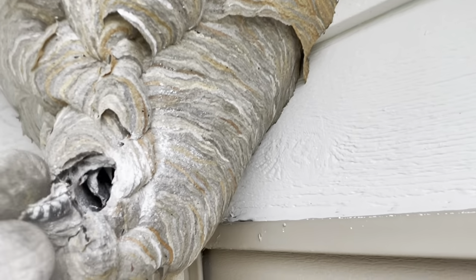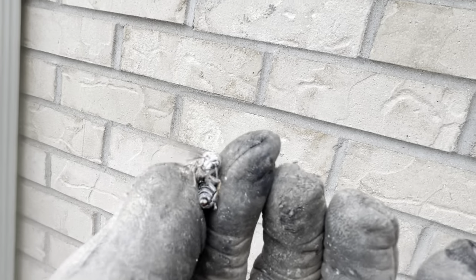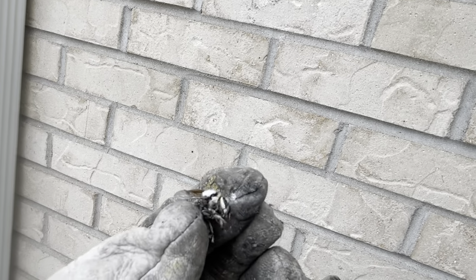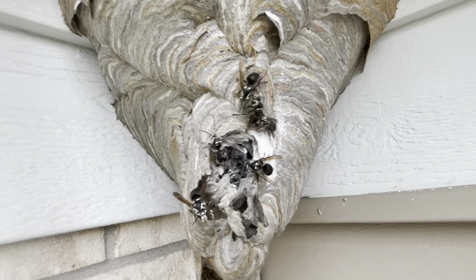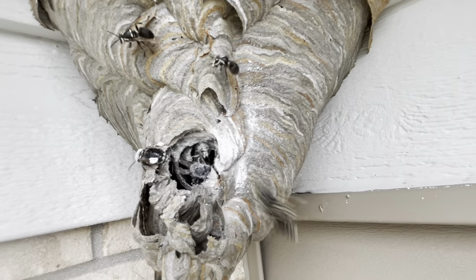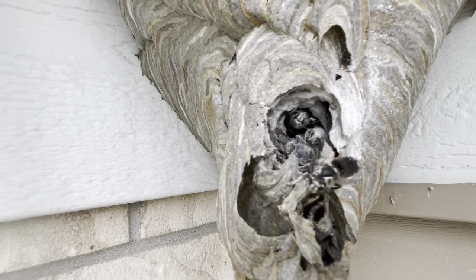Man, that one ain't a queen. I don't know what is. Let me get her. My lord. That one is just humongous. Nope, no more. You can see them all coming out. Dust is really disorienting them. You see, they're all trying to get out. There's a lot of them in here.